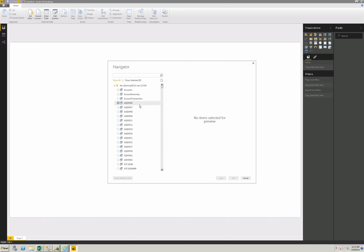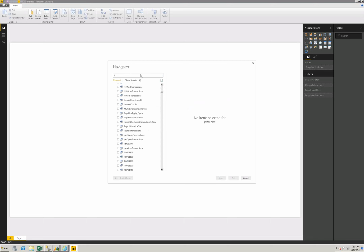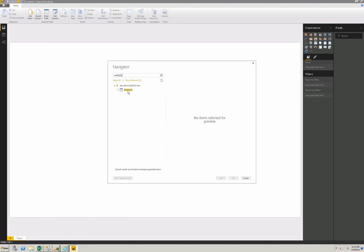And what it's going to do is go through and list every single table in that database. So I already know, just from experience, that RM00101 is the customer table. I found that by looking at the Victoria Yudin site, right? And then I also know that I'm going to maybe look at some sales data. So I'm going to look at the SOP30200 table and pull that in as well.